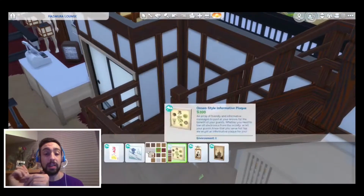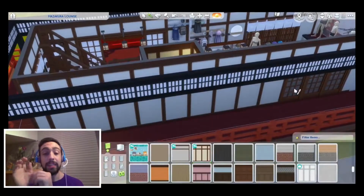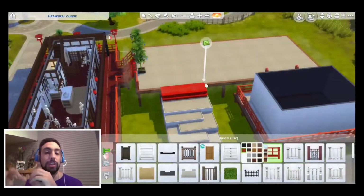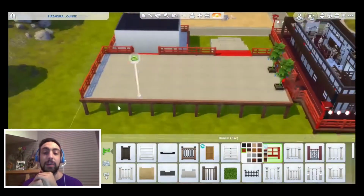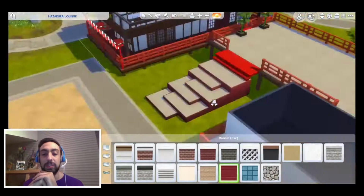I've been enjoying a lot of the new items and the new colors, the more neutral, nude tones of woods, more natural woods. I'm really enjoying that.